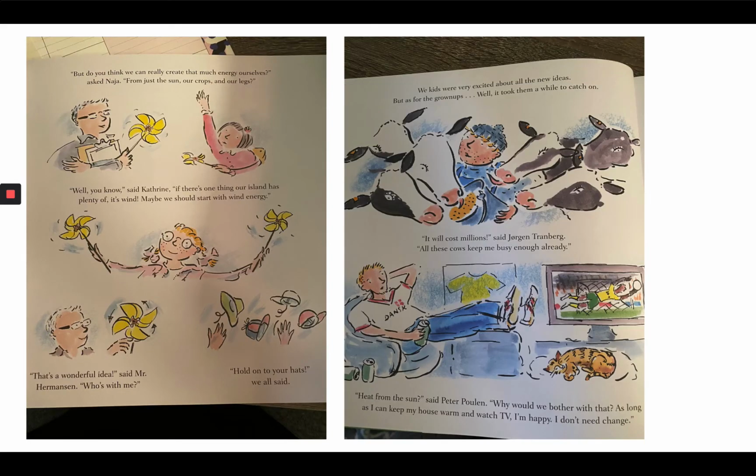But do you think we can really create that much energy ourselves? asked Naja. From just the sun, our crops, and our legs? Well, you know, said Catherine, if there's one thing our island has plenty of, it's wind. Maybe we should start with wind energy. That's a wonderful idea, said Mr. Hermansen. Who's with me? Hold on to your hats, we all said.